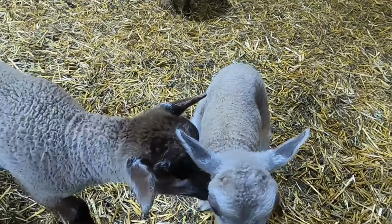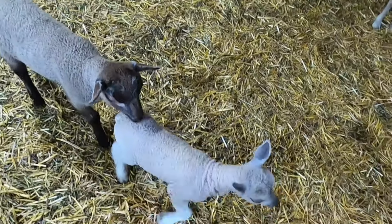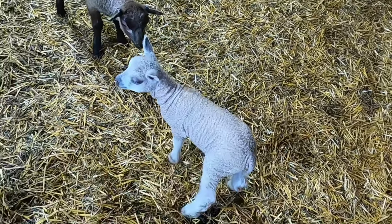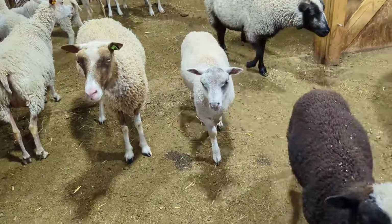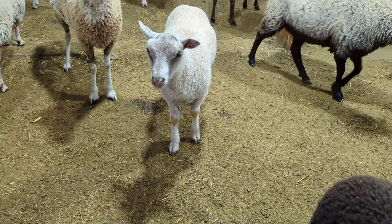So when you look at Belva, this lamb from Belva is out of Sebastian. Can't really get a whole lot of information. Doesn't really matter though, because I got the white ram out of Sebastian. And he does look as if he might be black. He's got a lot of black shading, like his nose is black and around his eyes. It's a darker color. And it doesn't look like he's getting any kind of horn buds or any scurs, so that's interesting.